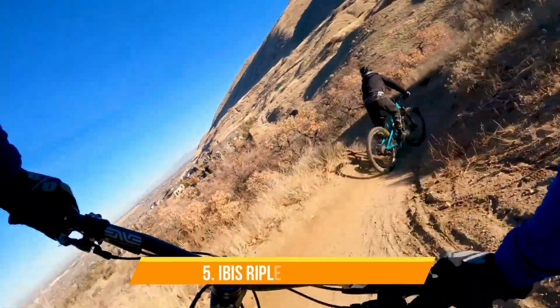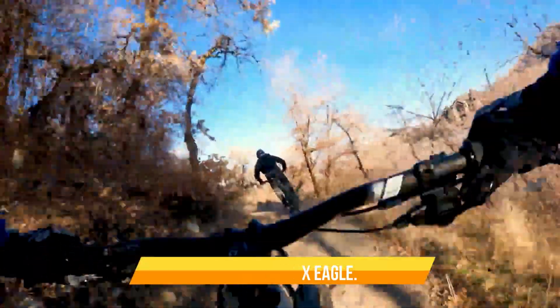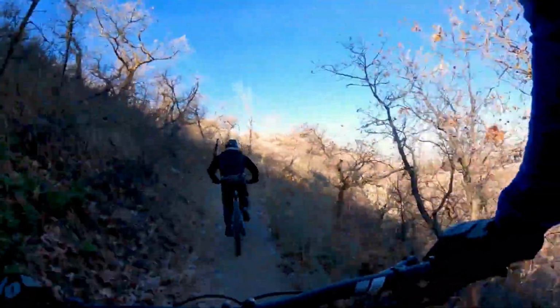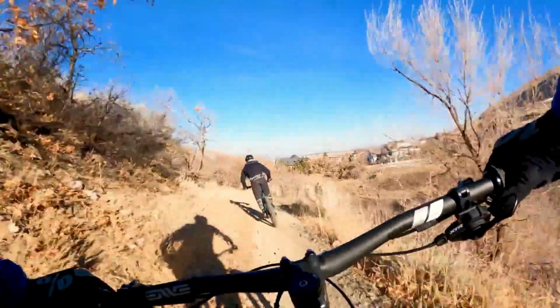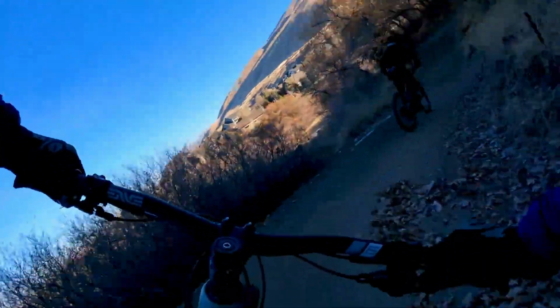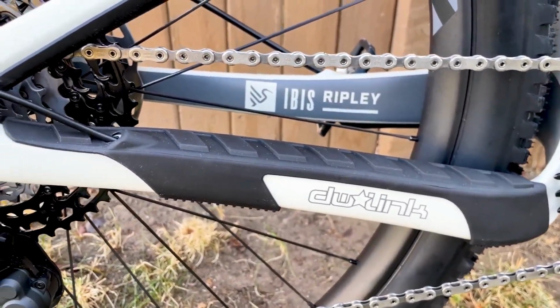5. Ibis Ripley GX Eagle. Ibis completely overhauled their flagship 29-inch wheeled trail bike for 2021, the Ripley GX. The previous version was our favorite short travel model for its energetic ride and unrivaled playfulness. The newest Ripley maintains most of that playful demeanor, but is now a much more well-rounded ride with enhanced downhill capabilities and far greater stability at speed.